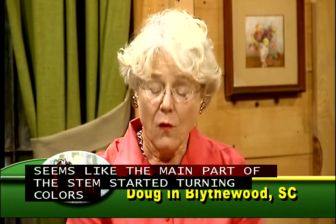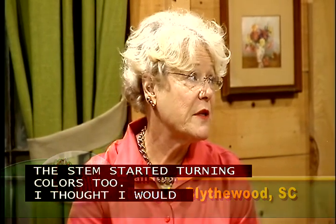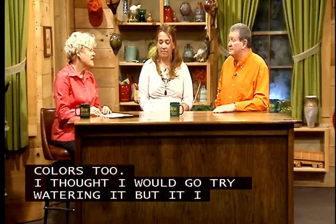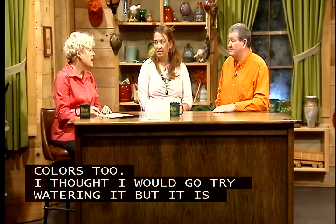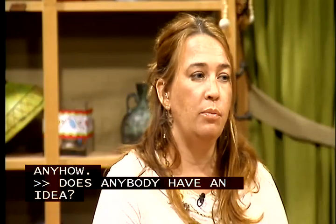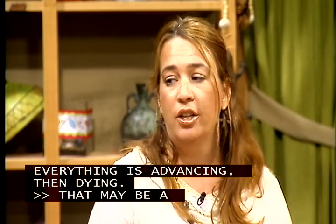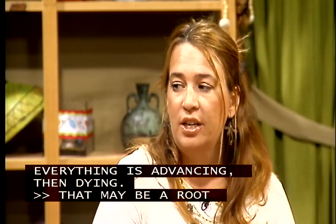Okay. Well, let's see if anybody has any ideas. Everything else in the bed seems to be doing okay, and all of a sudden, this doesn't sound like sooty mold. This sounds like they're actually dying. That may be a root rot that started. My best advice is bring a sample by the Richland County office or the Fairfield County office. Let me take a look to make sure, but it sounds like it is going to be root rot.